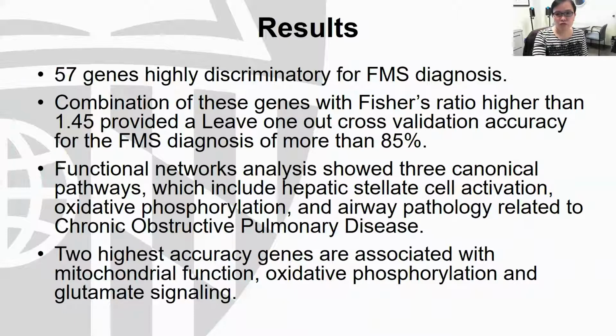The results show 57 genes that were highly discriminatory for the fibromyalgia diagnosis. The combination of these genes with a Fisher ratio higher than 1.45 provides a leave one out cross-validation accuracy of the fibromyalgia diagnosis of more than 85%. The functional network analysis showed that these genes were associated with 3 canonical pathways. The 2 highest accuracy genes are associated with mitochondrial function, oxidative phosphorylation, and glutamate signaling.